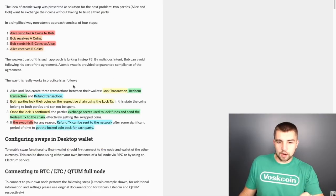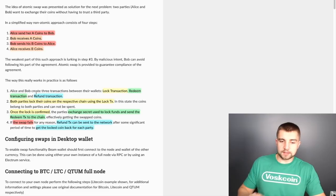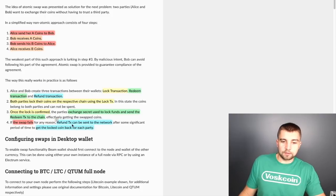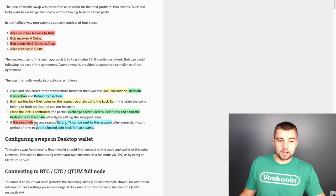In atomic swaps, in this kind of setup, we have a locked transaction, a redeem transaction, and a refund transaction. Again, a very basic overview: both parties lock their coins on the respective chain using the locked transaction. Once the lock is confirmed, an exchange secret is used to unlock the funds and send the redeem transaction to the chain. If the swap fails for any reason, say Bob doesn't do his part, or there's some kind of issue, or there weren't enough coins, then a refund transaction can be sent to the network and the parties can get their locked coins back.